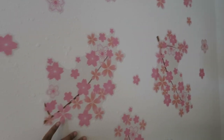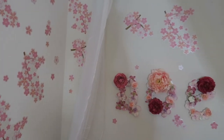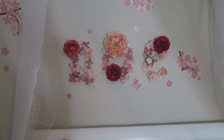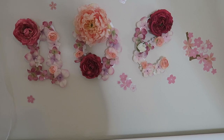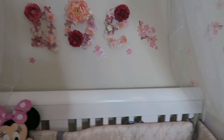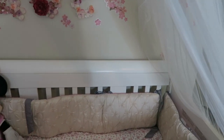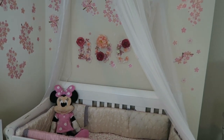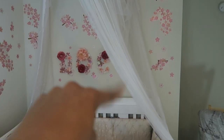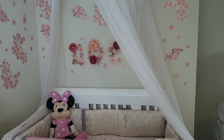I got these wall decals from lightinthebox.com for $3.99. Her letters I got from Hobby Lobby, and the flowers as well. Like I said, I used my 40% off coupon that is accessible to everybody. You can use the Retail Me Not app, and they always have a million coupons on there, and that same coupon's always there. The netting I got from OfferUp, as you know, and that was $5.